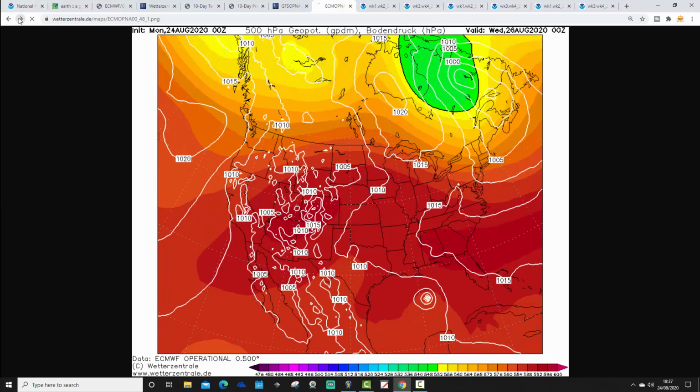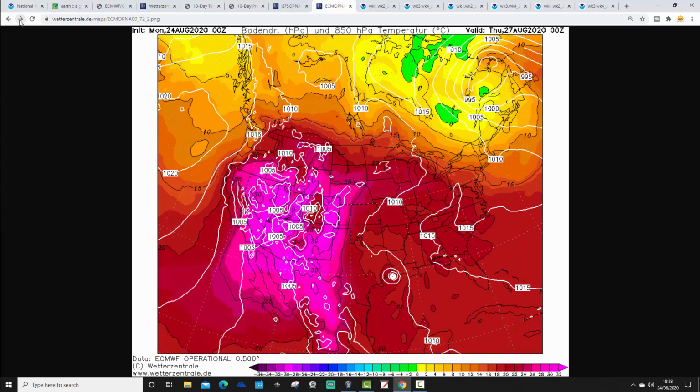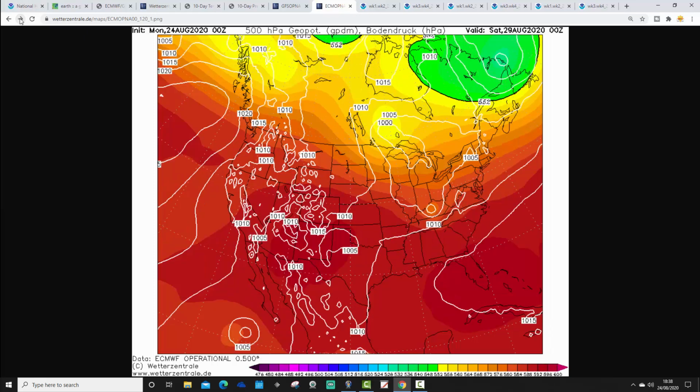ECMWF is looking like this. Again, there's the circulation just there in the Gulf of Mexico. That is Hurricane Laura there on Wednesday, midnight on Thursday. Hurricane Laura is moving into the Gulf Coast between Louisiana and Texas. Again, many parts of the states are looking hot at this point with the upper air temperatures under a ridge of high pressure.